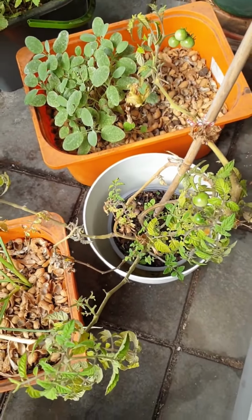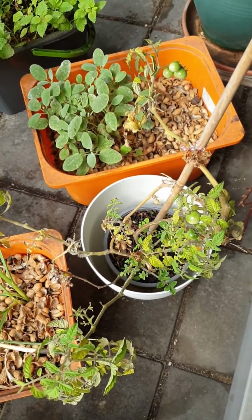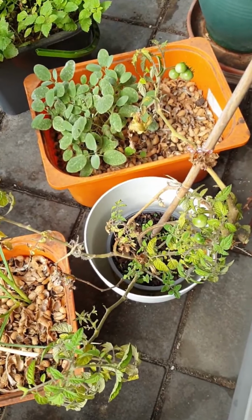So I'll be harvesting some tomatoes, I guess. I need to repot it. I have grown tomatoes here before, back in 2021. So I think if I transfer this to a bigger pot, at least the ones that are, you can see these three, for example, hopefully will ripen.